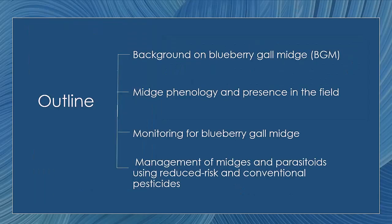So I'm going to start by giving a quick outline of today's talk. I'm going to start by giving a background on the blueberry gall midge, including biology and damage. I'm going to talk about gall midge phenology and how that plays into pest management. I'm going to talk about monitoring for the blueberry gall midge, including how we can enhance that monitoring using pheromones. And then finally, I'm going to talk about the management of midges using reduced risk and conventional pesticides, as well as how those chemicals affect natural enemies such as parasitoid wasps.